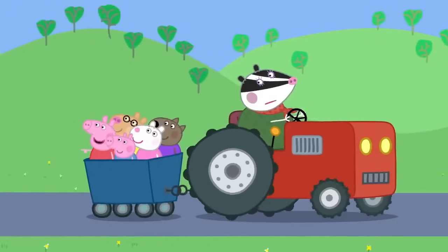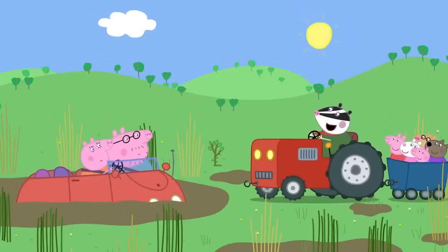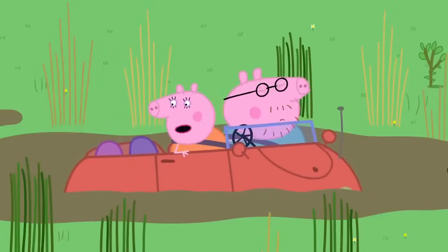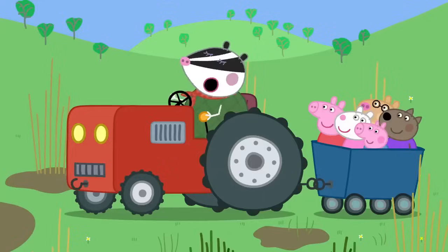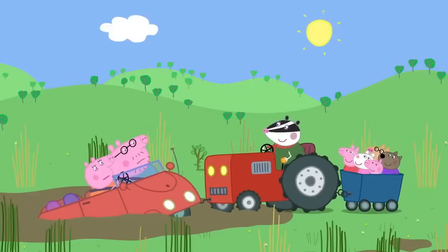Look, that's our car. Do you need help? No thanks, we're fine. We might be a little bit stuck. Perhaps we could use some help. Of course. Hold tight.